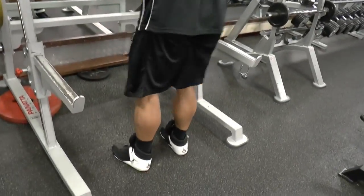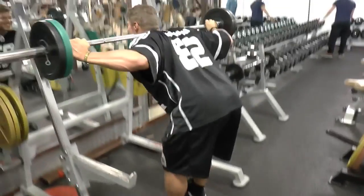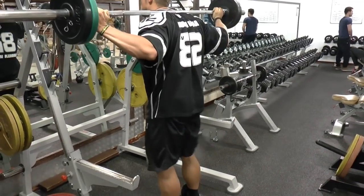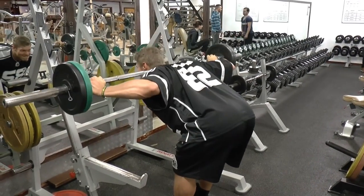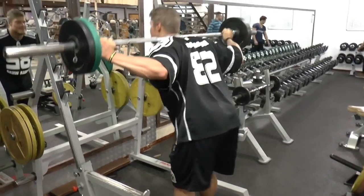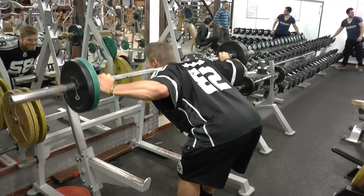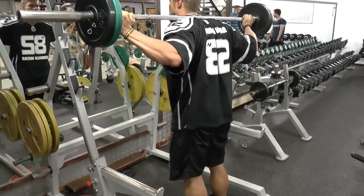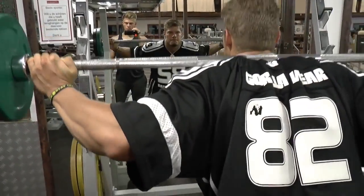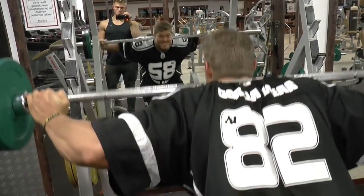The triceps, which were a weak point of mine as well, have come up quite nicely. So I'm happy that prioritizing these muscle groups actually improves them relative to the other muscle groups, right? So it's not like the other muscle groups stop growing when you start focusing on the weak points. The weak points will just grow faster.